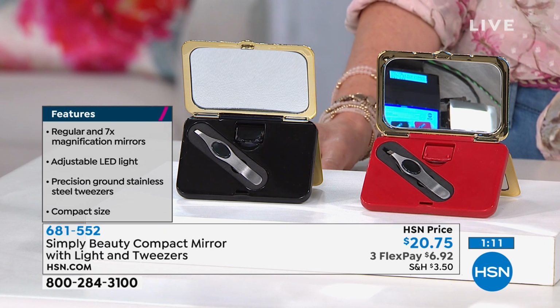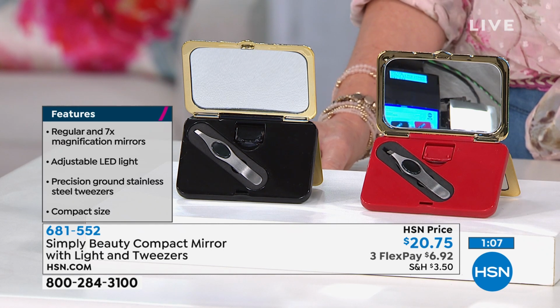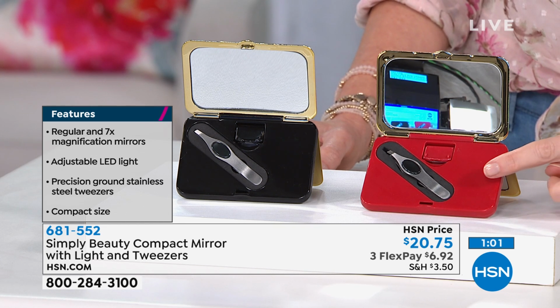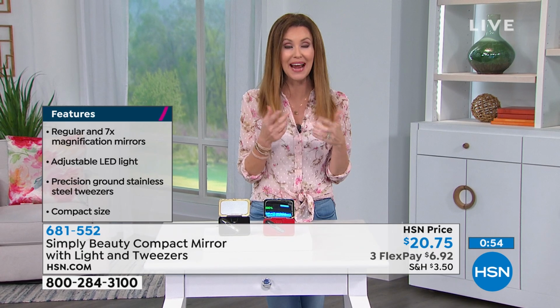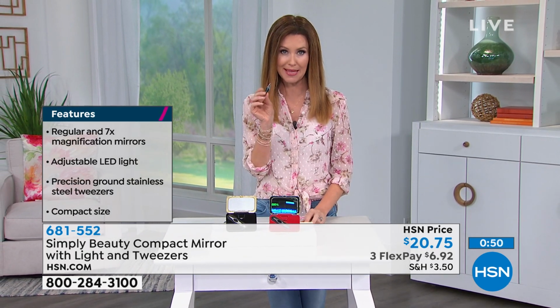You have the regular mirror and the 7 times magnification mirrors, because you know, we need both. If you've got something in your eye or you just wanna make sure that your makeup looks perfect. You wanna make sure if you're tweezing your own brows or you can feel that little whisker, you know it's somewhere, right? But now you've got the magnifying mirror and the light to be able to show you exactly where it is and the perfect tweezers to be able to go right there.